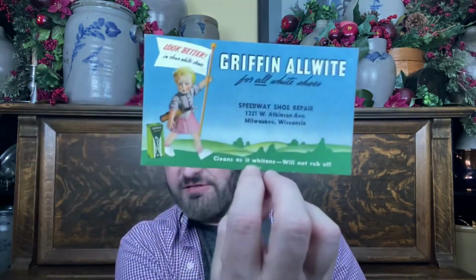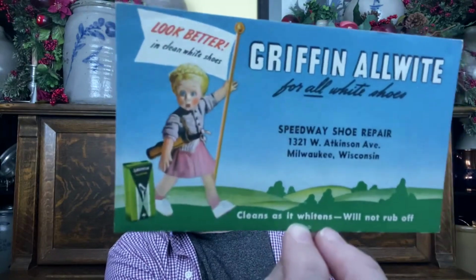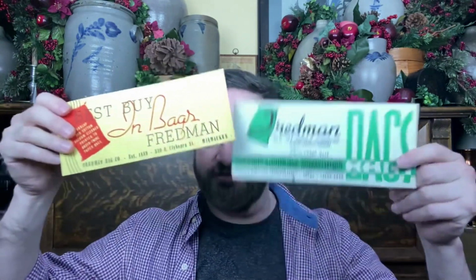So a little bag, all of them are advertising. This one says, "Look better in clean white shoes with Griffin All White." So you've got a little freaky doll advertising shoe polish, which I've sold that shoe polish before. We've got another bag, one, so a little bit different, a little different color. There were some duplicates in the batch that I got.